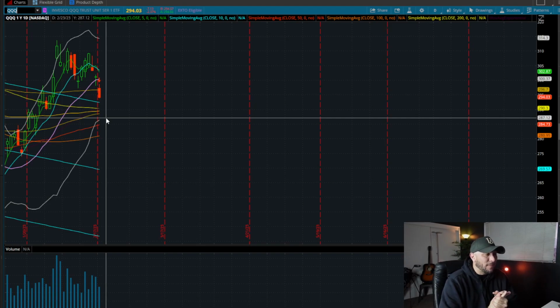I hope that doesn't happen. Again, we're going to see some choppy action. If that happens, we're going to get a lot of fake outs, and it's just going to be a lot more of a messier trade than I would like to see.